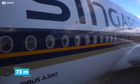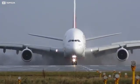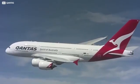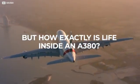At 73 meters in length and with an 80-meter wingspan, the Airbus A380 is the world's largest ever passenger plane. Traveling at speeds of over 700 miles per hour, this jumbo jet can transport you between countries in utter luxury. But how exactly is life inside an A380?